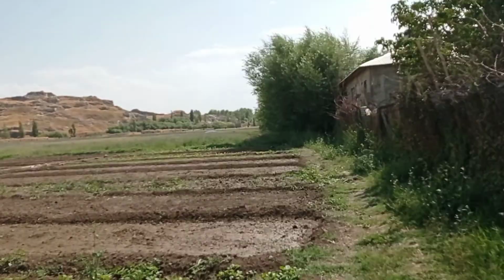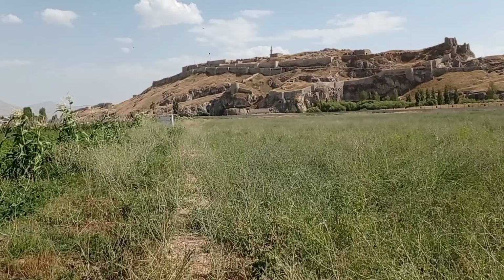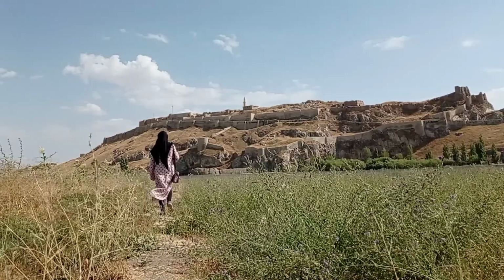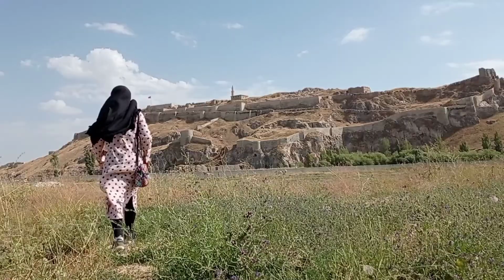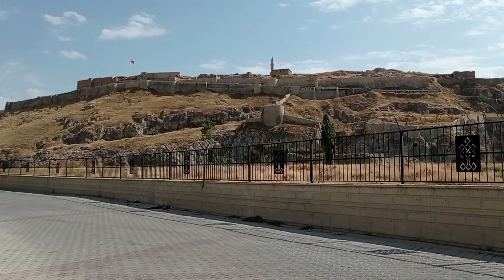Should I go straight from here or from here? Confusing, you know. The official entrance is closed. The castle is surrounded by a fence. Unless we could jump. I asked the guy just nearby the castle and he showed me this way, passing the wheel. This is the fence, and I couldn't jump either. I couldn't get into Van Kalesi.